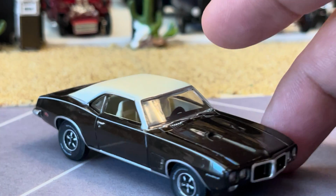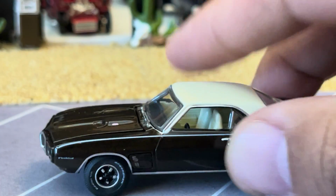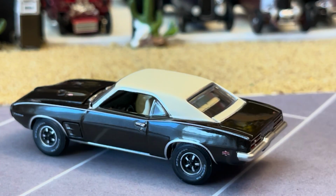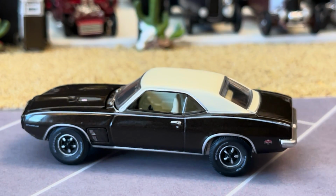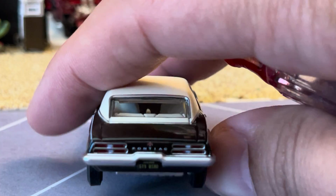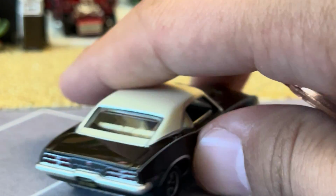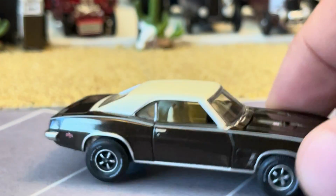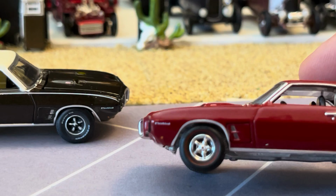Good tires. This has probably the 400 in it. It's got a great detail right there. Tampo work. We've talked about these cars in past videos. Just letting you take a look now in detail. Good roller, of course. Here's the red one. You can see they chrome the wheels. Same wheel, but they chrome them.